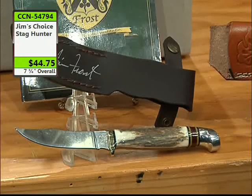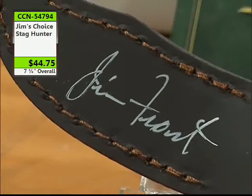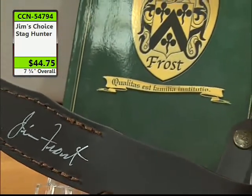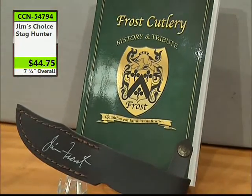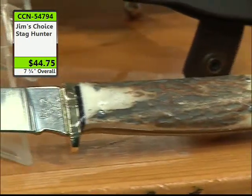Okay, hey, here's more deals. This is Jim's choice on this Stag Hunter here. It is autographed on the sheath, so that means you get the book for free too. That's exactly right. You're not only getting the book, you're getting the sheath, you're getting two Jim Frost autographs, a great Skinner right there. That little Stag Skinner is 7 3/4 inches overall with the genuine leather sheath.